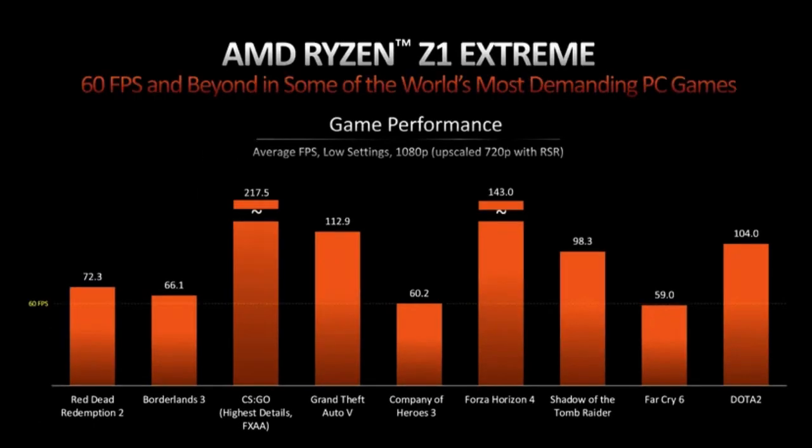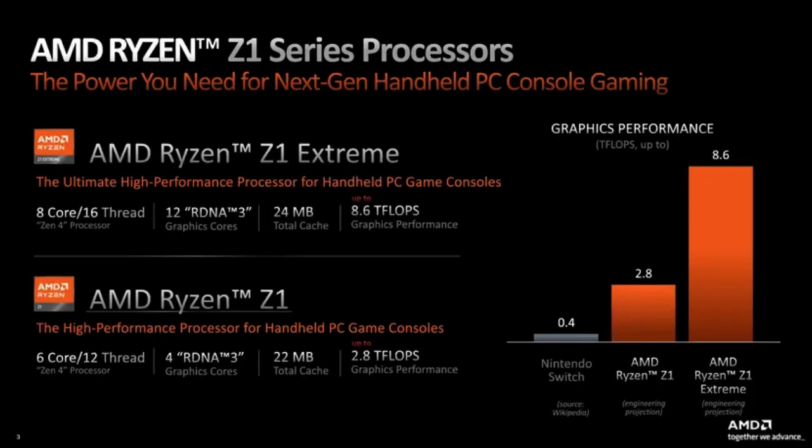In a press release, AMD writes that Asus will announce ROG Ally pricing and more information about availability on May 11th.